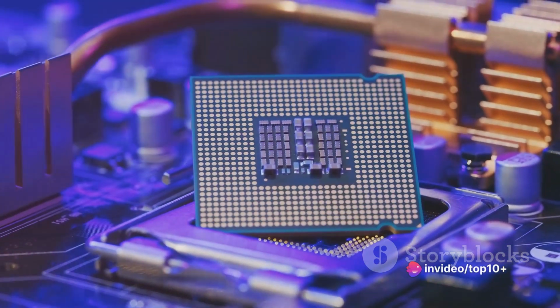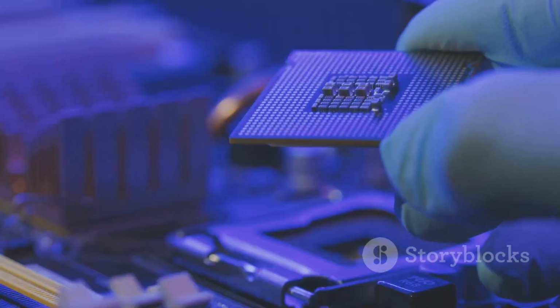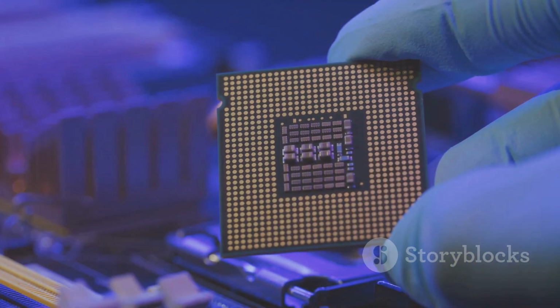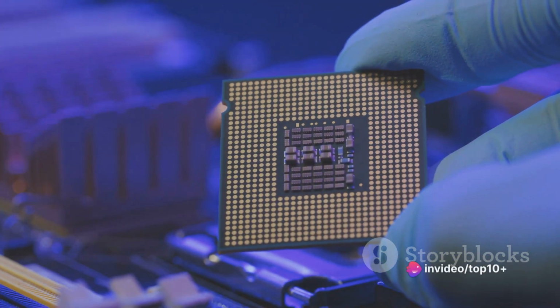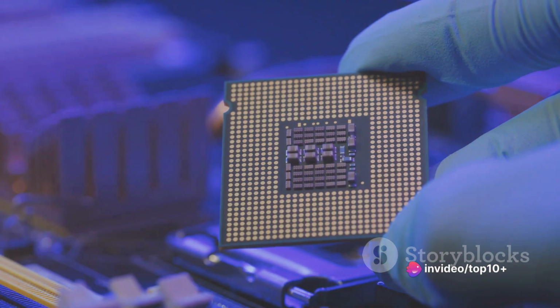We've also highlighted the significance of a CPU. It's not just a piece of hardware, it's the heart and soul of your computer. Without it, your computer would be nothing more than a box of wires and chips. The CPU is what brings it to life, transforming electricity and code into actions and experiences.